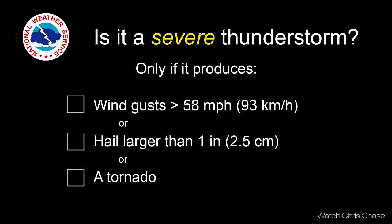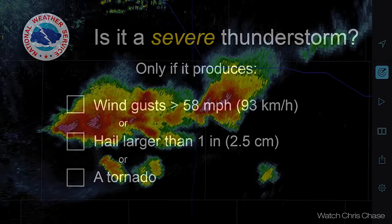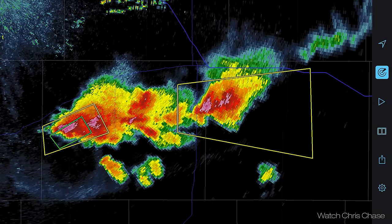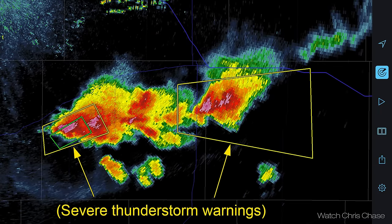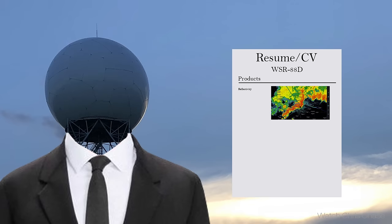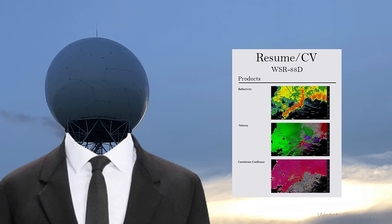So, if rain isn't part of the equation then, how do meteorologists use radar to determine if a thunderstorm is severe, or if it's going to produce a tornado? And the answer is that they look at several different types of radar images. Radar can do more than just tell us how much precipitation is currently in the air. It can show us many other things as well. Each different thing that the radar can show us is called a product. So let's look at another radar product, velocity.